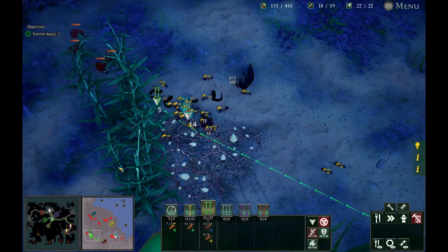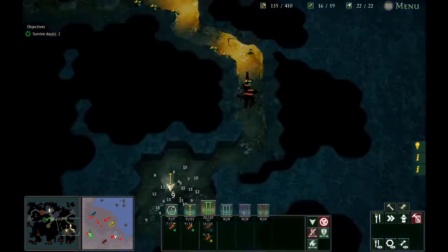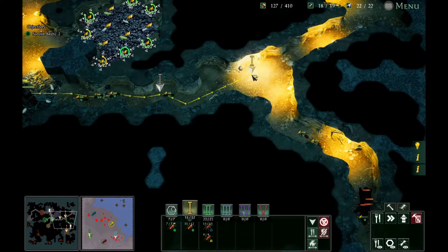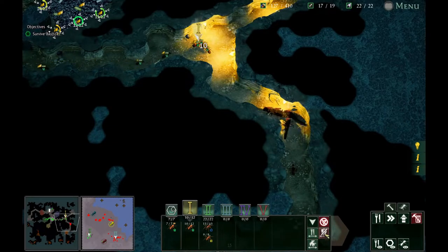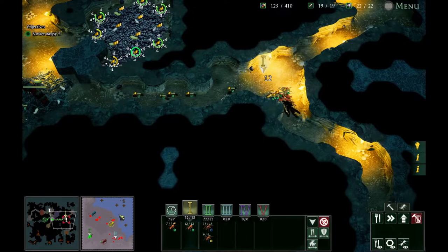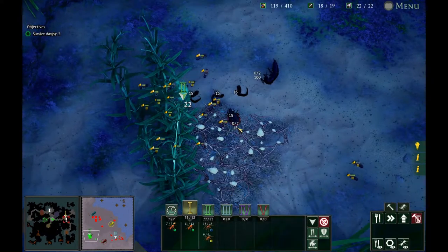Holy crap, that's a lot of ladybugs. Are we still fighting here? Okay, we are. Let's back it up. Oh, we are not actually set to fight. Dumb. Stupid. So stupid. What a waste of resources.